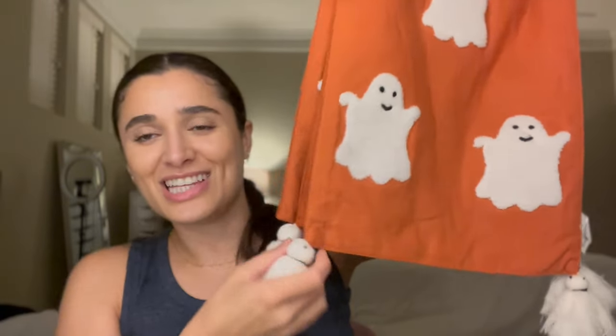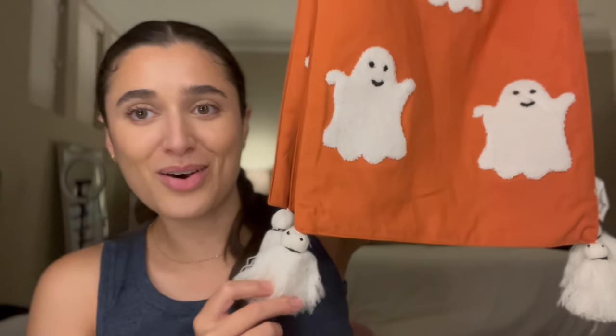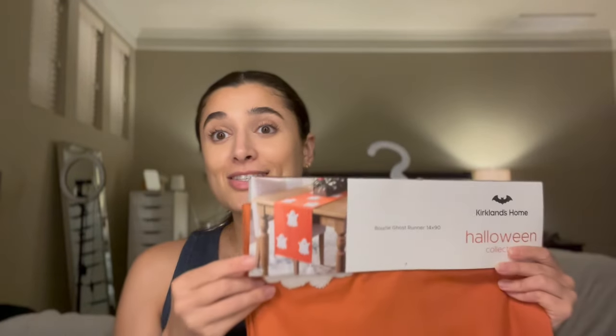And then for Halloween stuff, I could not pass up on this beautiful table runner. It is little ghosties, it's orange, and the tassels are even ghosts. So cute. So this one was $34.99, and then they had like a store-wide coupon for 30% off anything regularly priced. So I got this one on sale too. This is what it looks like in the picture. I think it's gonna be so cute with my ghosty theme this year.